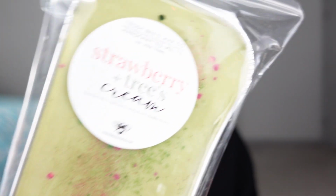Okay. Then strawberries plus trees and cream. Christmas trees and cream and strawberry pound cake. Bath and Body Works type. This was poured October of 23. Now this one I got because I really do like her strawberry pound cake. Got to smell it in a blend I got last time. And the trees and cream, which I heard is fantastic.